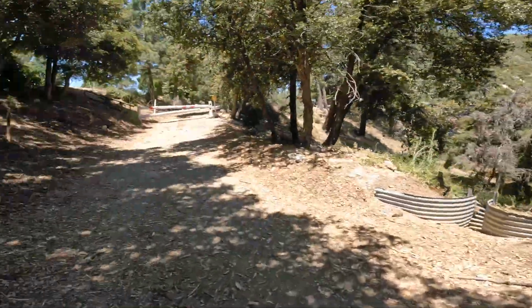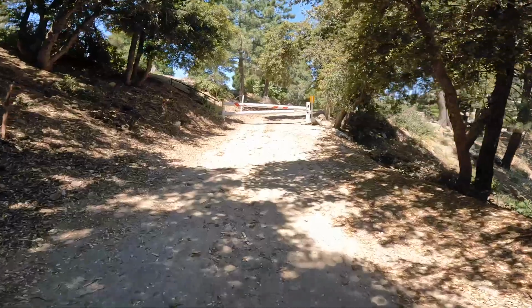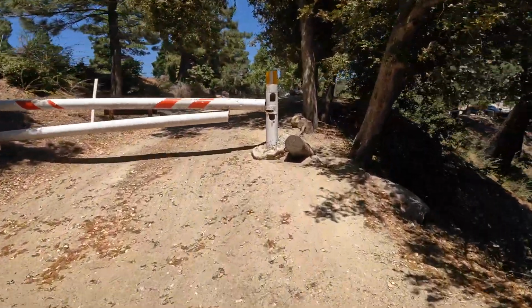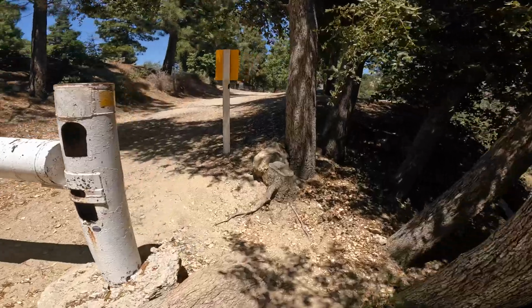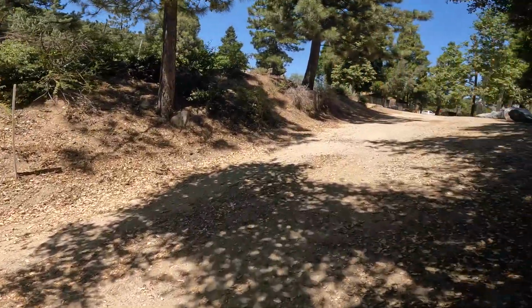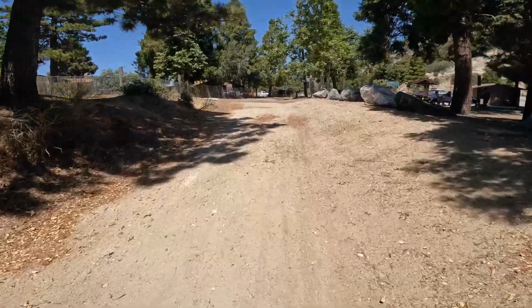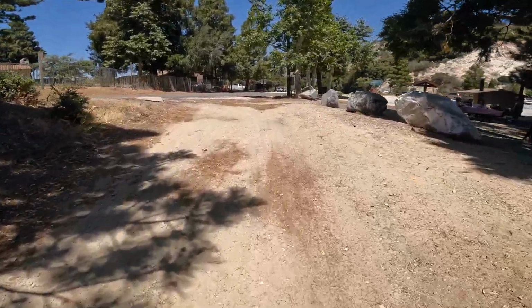All right, so we're just getting up to Redbox, closing out the run, just short of 26 miles. Well, that's total run, so deduct 5, so about 21 miles from the shortcut to here.